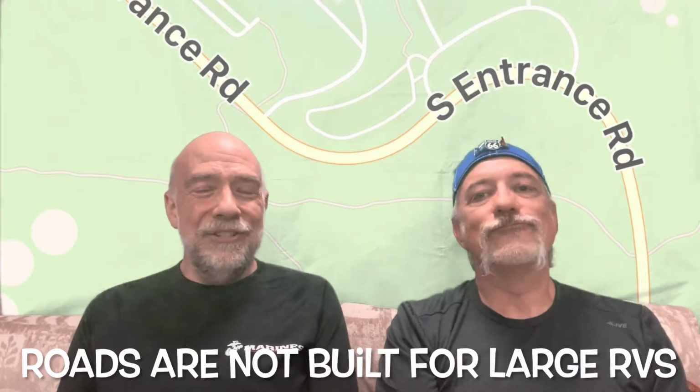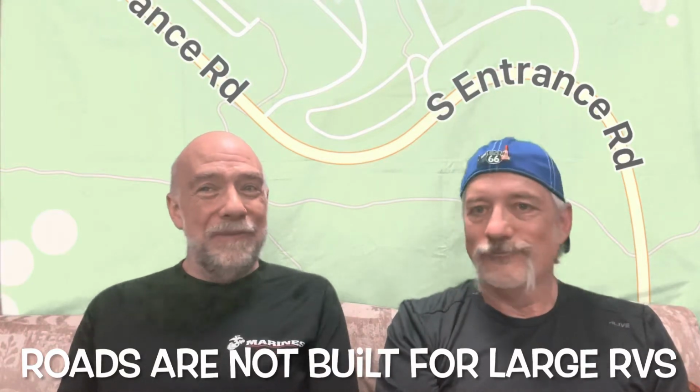Okay, second spot is lot B. Lot B is the marketplace. That is where we ended up parking, regretfully. However, there is the post office there in the general store, and we did need to use the post office, so that was convenient. It worked for us. It is a little farther and deeper into the park road, so also consider that the roads aren't necessarily built for large vehicles.